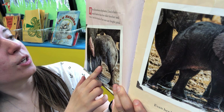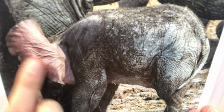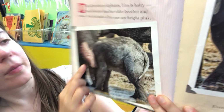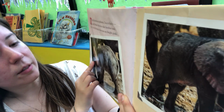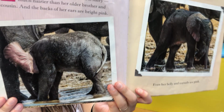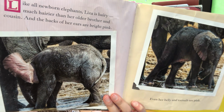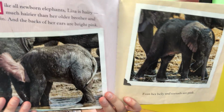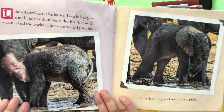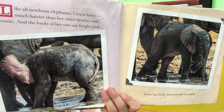And the back of her ears, look, the back of her ears are pink. The back of Liza's ears are pink. Look, they're pink. And her belly is pink, and her toenails are even pink. And so let's see what Liza does next. Let's see. What is her mom gonna do? Where are they gonna go? I wonder what they're gonna do next. Let's see.